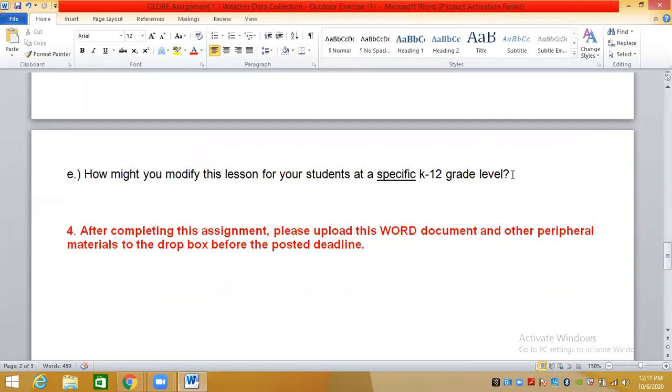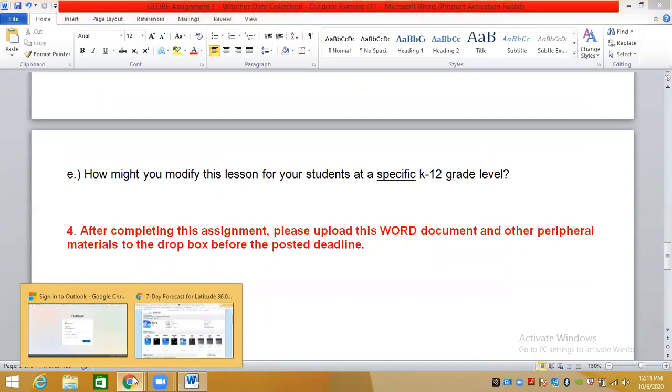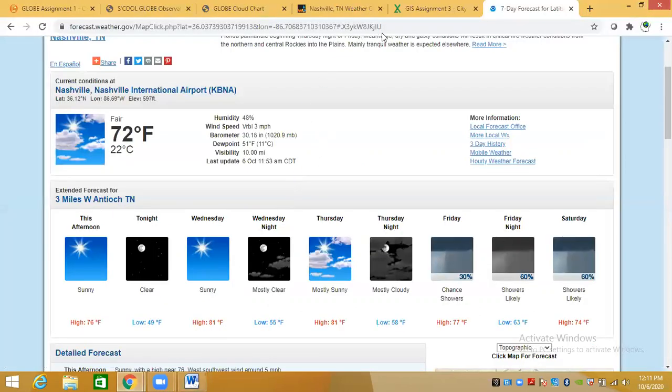And then finally, how would you modify this lesson for your students at a specific K through 12 level? So let's see, Hayes, 3rd grade, Robinson, 2nd and 3rd grade, Tunstall, kindergarten. How would you modify this lesson? And feel free to look up Elementary GLOBE. Why don't I just show it to you? See if I can get to it real quick.